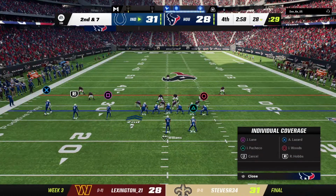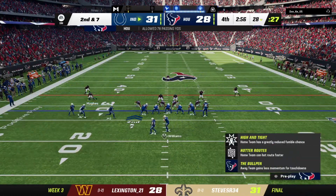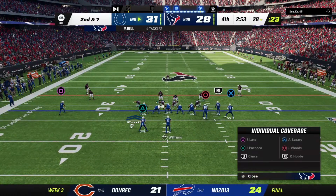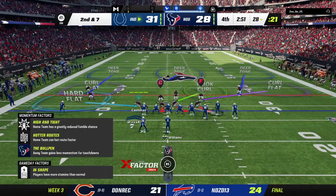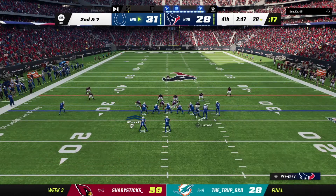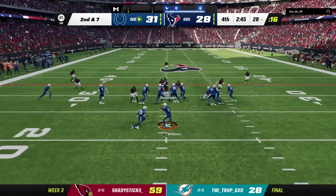Because in these situations, what do you do? Do you run the ball and kill the clock here? Or do you try and bury them with another score? And how about defensively? Do you use your timeouts at earliest opportunity? Or wait till you hit the 2-minute warning? So there's a lot going into this one. Let's see how each side goes about their strategy.